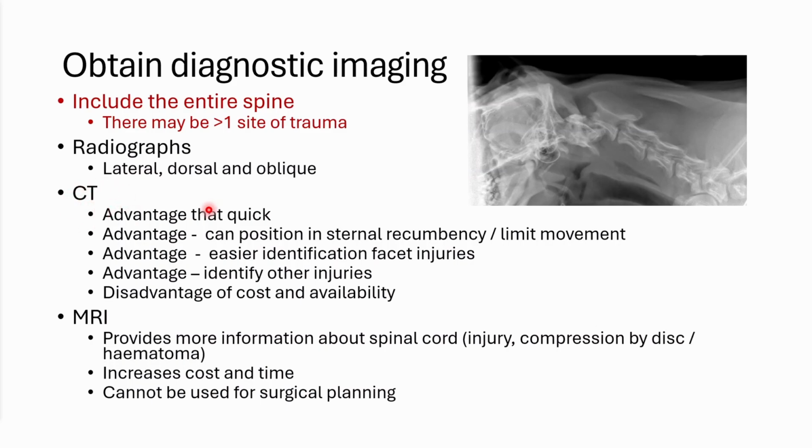It's quick, much quicker than taking a spinal radiograph. You can position the animal in sternal recumbency and limit their movement because, of course, if you suspect that the animal has a spinal injury, then you should be transporting it with as minimal movement as possible. It's often quoted to use a board. I think that sounds better than it actually is practically, although I would suggest that you try to do it. The problem is trying to keep the animal from moving on the board.